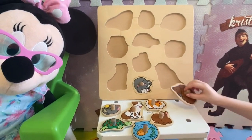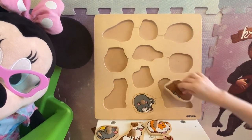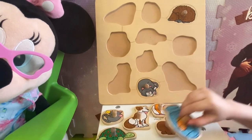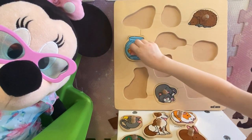Now let's see the hedgehog. Maybe it will fit here. No, maybe here. No, it doesn't fit. Yes, it fits here. Now let's see if the fish will fit over here. No, it doesn't. Yes, it fits here. Perfect.